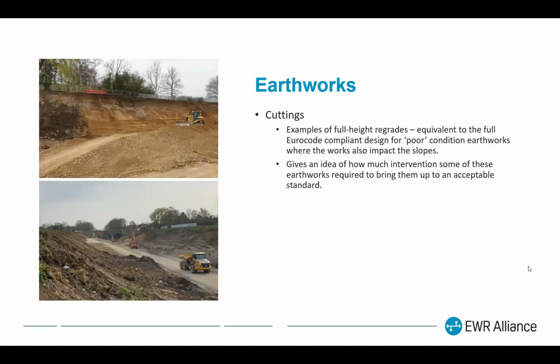Okay, and I'll just run through a little bit about the earthworks and such. So these two pictures are both of the same cutting, as it happens. Both show full height regrades, in this case through Winslow Station. So these are going to provide a full Eurocode 7 compliant design for what were at the time deemed to be slopes in poor condition. And they give an idea of how much intervention we sometimes had to provide.